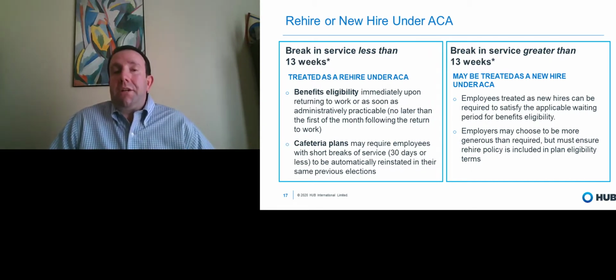We also need to consider cafeteria plan rules here. Some cafeteria plans contain provisions that say if the employee is separated for less than 30 days and they are rehired, they automatically go back into the same elections that they had before. This is really something that employers have implemented as a way to cut down on their administrative obligations.